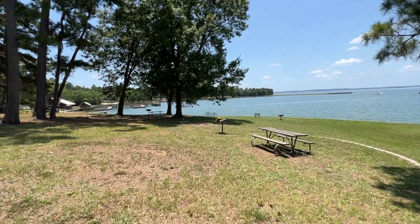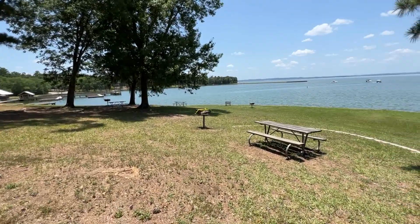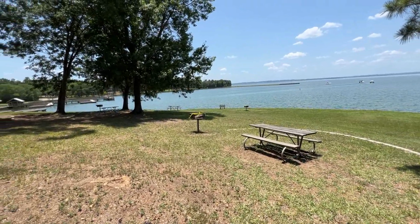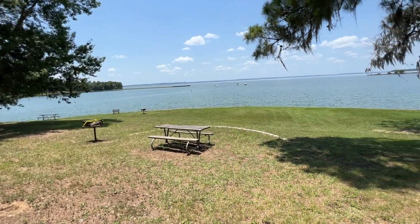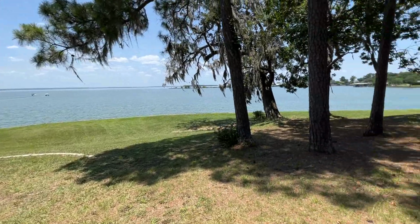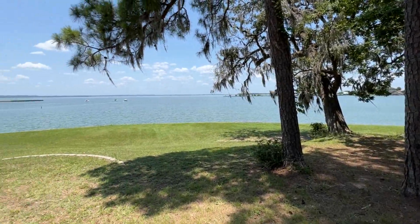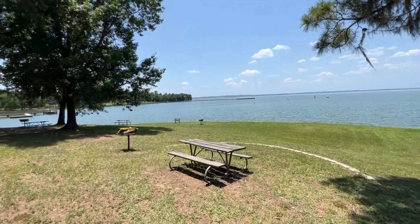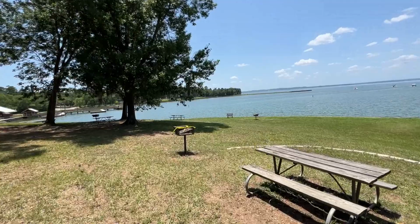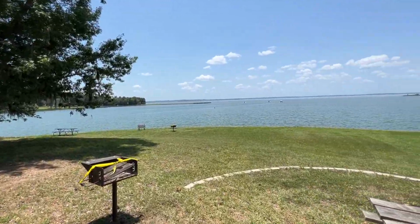Now this has to be the spot right here. If you're gonna bring your picnic lunch out here, now these grills are functional. They're just taped up right now because there's a burn ban. But hopefully when you come out here to picnic, there won't be a burn ban. But this is it right here. This is the view. It's a great place to come and hang out, spend some time with your family.